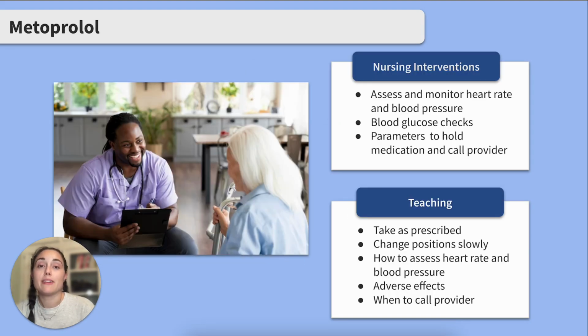Okay, so we have a client that is taking metoprolol. What nursing interventions might we want to see for this client? Let's get into it. We want to check blood pressure and heart rate prior to administration. We don't want to give an antihypertensive to a client who has a low heart rate or blood pressure. After administering metoprolol, we'll monitor the client's heart rate and blood pressure to evaluate the effect that the metoprolol has. We should also be mindful of any lung sound changes, heart rhythm changes, and adverse effects.